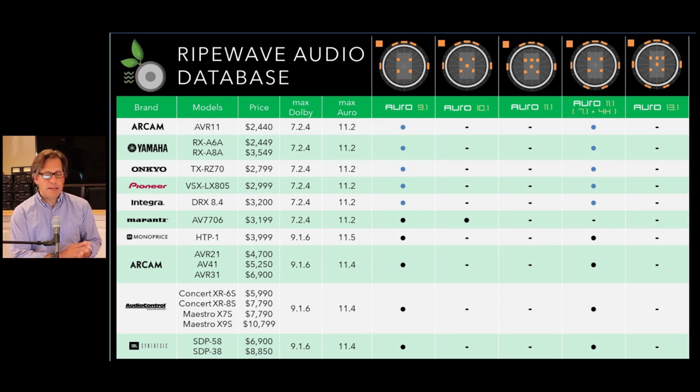So looking a little deeper into this, the other models, they all support 9.1, whether that's explicitly stated in their manuals or implied because they have the channels and they already support 11.1. Those are the AVR 11, the Yamaha RX-A6A, the RX-A8A, the Onkyo TX-RZ70, the Pioneer VSX-LX805, and the Integra DRX-8.4. I would say we can assume that they support 9.1 because they support the Auro 11.1.